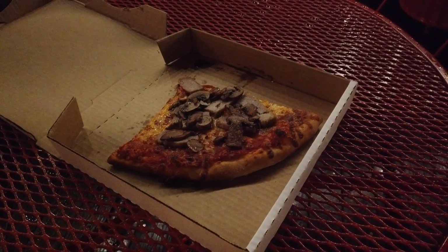It's not quite Via Napoli level, but it is definitely better than the kind of pizza you'll have at the food courts, at the value resorts, or things like that. Any standard base pizza, this is better.